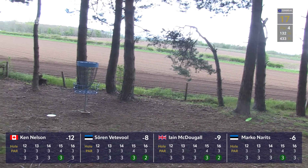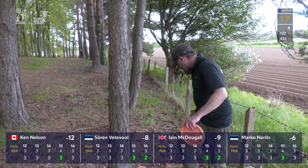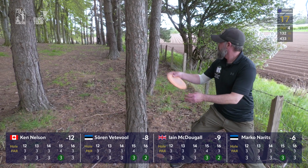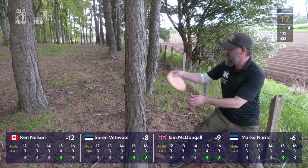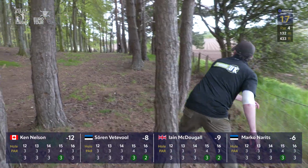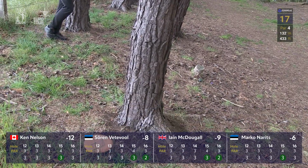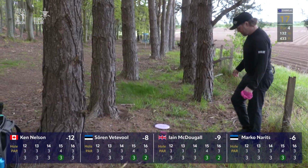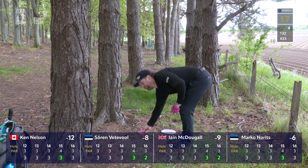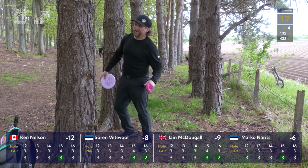Sören getting creative through the back. Great result. Unfortunate it will be for Iain. Let's see if he can get up and down. Mr. 210 being quick on the feet there. He's just checking to see if he can move his lie a little bit further away from the fence. You get a 1 meter relief from the OB.